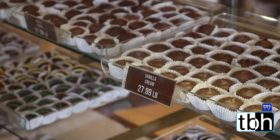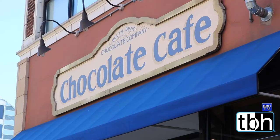Samuel says he can't remember a time when his family wasn't in the chocolate business. My grandfather, rather, had a candy company off of Hill Street. There's a building right across from St. Joe Grade School. That's where he had his original candy company. That went out of business in the early 90s, so my dad just started his own. And here we are.